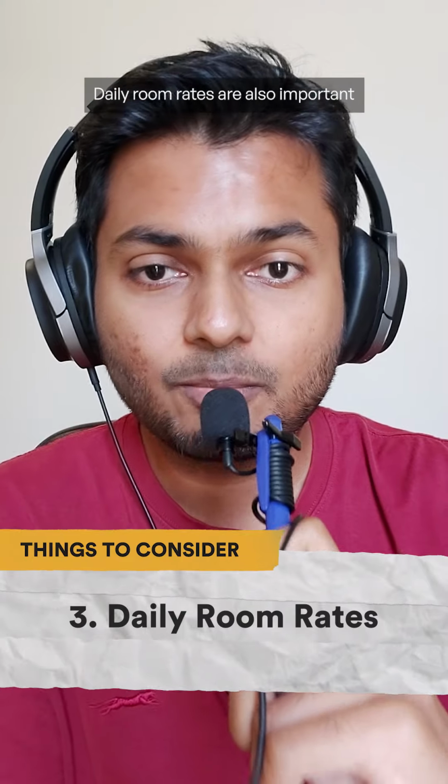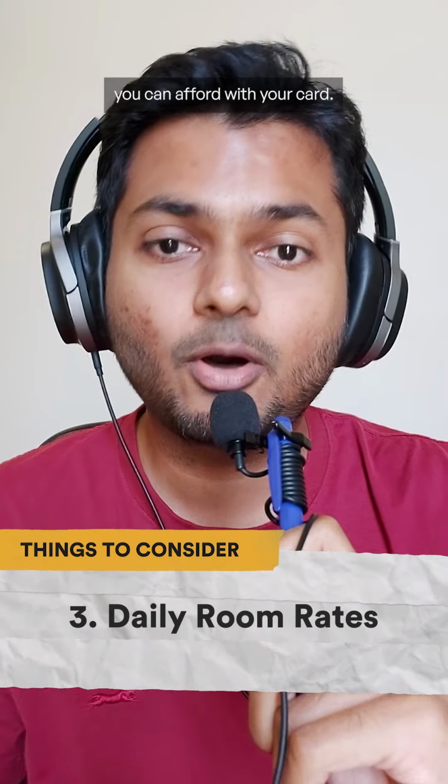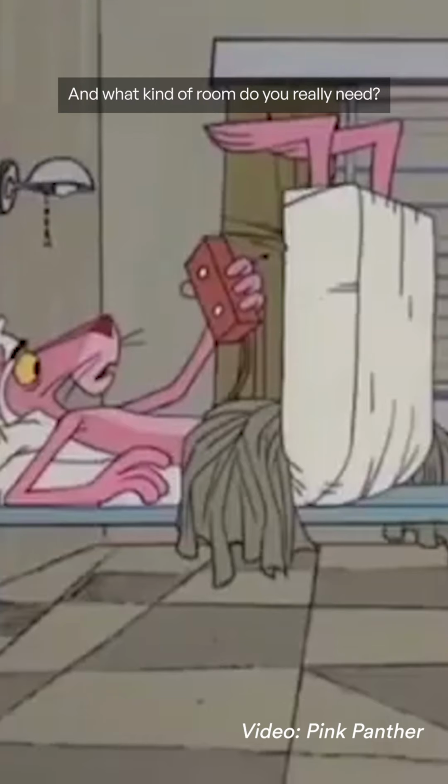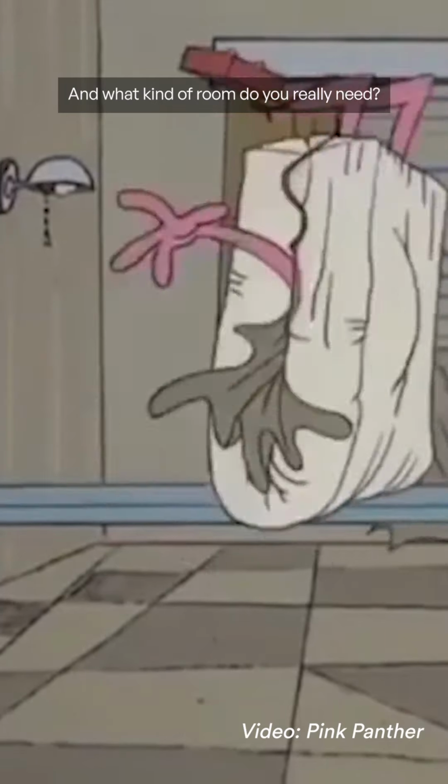Daily room rates are also important because it tells you what rooms you can afford with your card. Is it a 200 ringgit room? Is it a premium suite? And what kind of room do you really need?